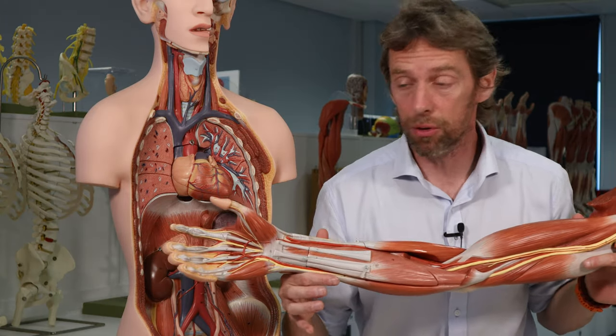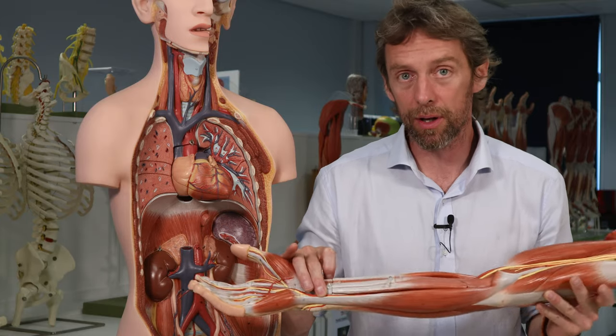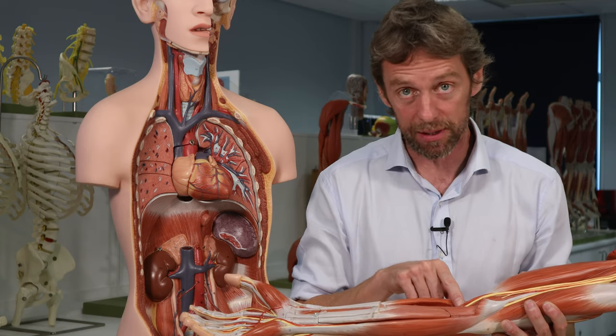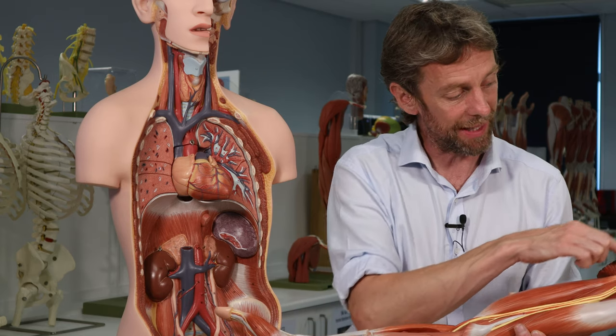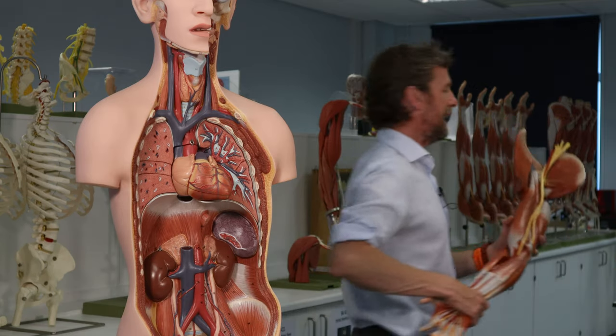You can't see any veins at all, but they are here in you. So again, we have ulnar and radial veins. We have deep veins, which match the arteries that we talked about. Ulnar and radial veins become a brachial vein, becomes an axillary vein, becomes a subclavian vein. Those are the deep veins.